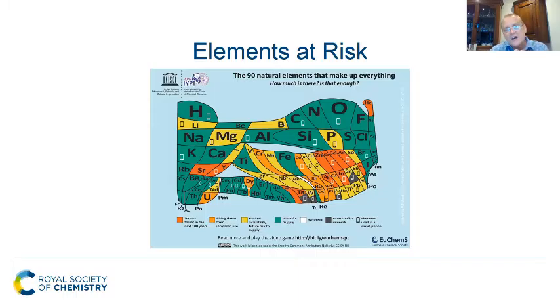But then there's a color code, and the color code tells you about how that amount relates to how much of this element we use. And so if it's green, what that means is there's a completely plentiful supply. And no matter what we think we're going to do, we seriously doubt we are ever going to run out of oxygen. There's so much of it.